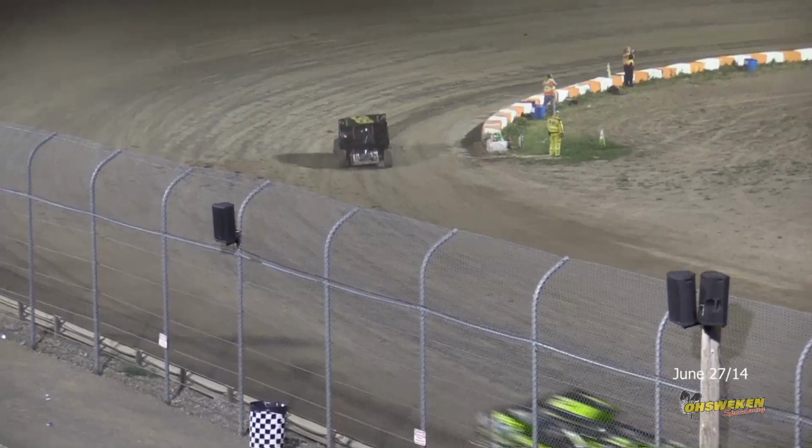Where's my Rouse fans out there? All right, here we go. Everybody's got someone to cheer for. BJ Willard hoping for some misfortune on the leaders. Here we come. Green is out, 3 to go.